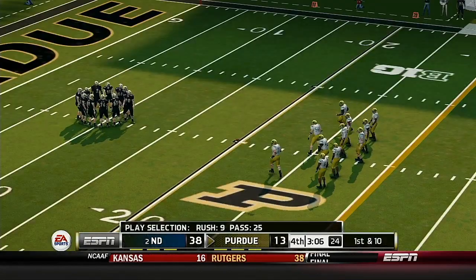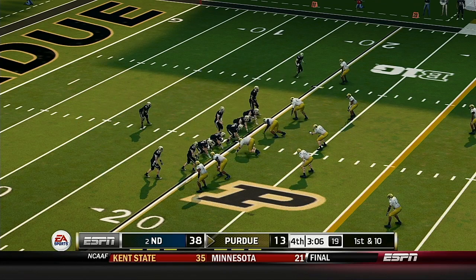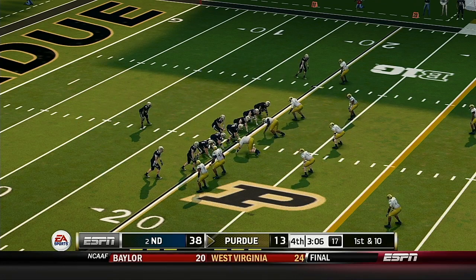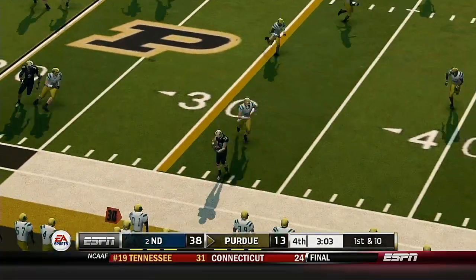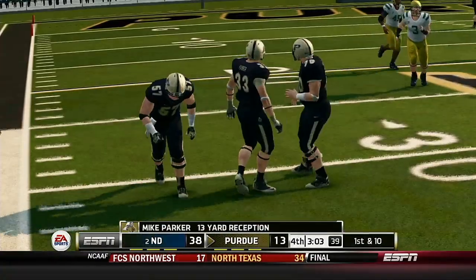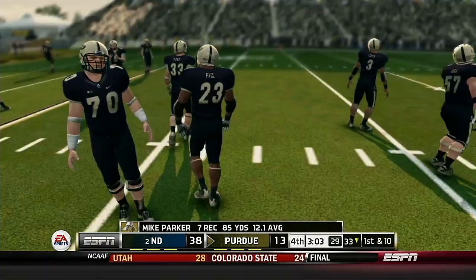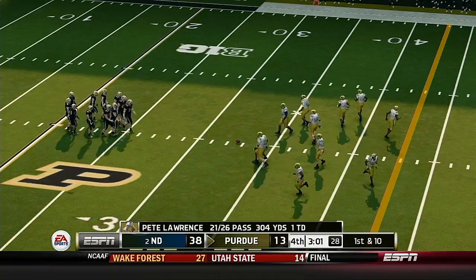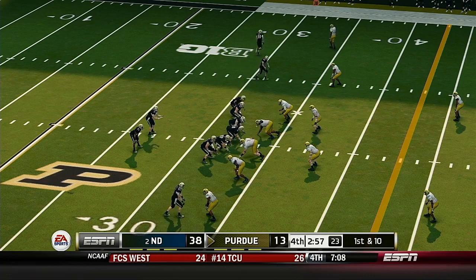Let's see how the offense rebounds after fumbling on their last possession. So much in football is about how you respond to adversity. Moving forward after a turnover is a perfect example of that. Stays in bounds to make a nice catch. He's got 300 yards passing now. This young man really works at it, and it's always a boost to see that hard work reflected in the box score. He should be very pleased.